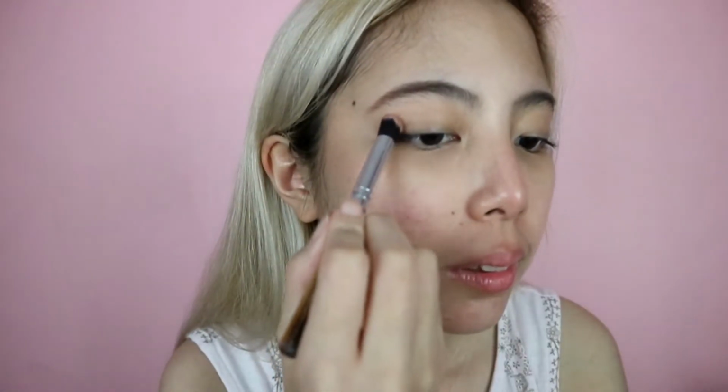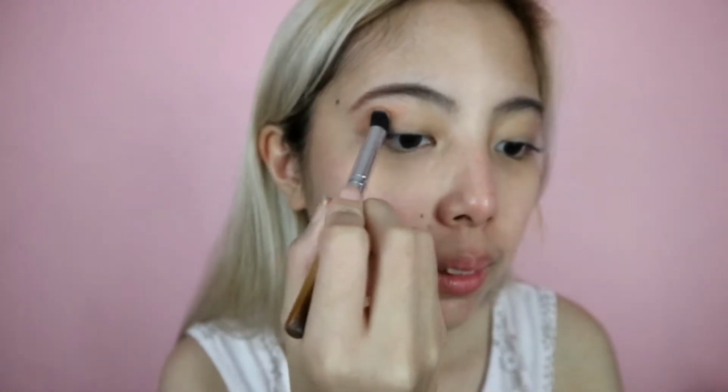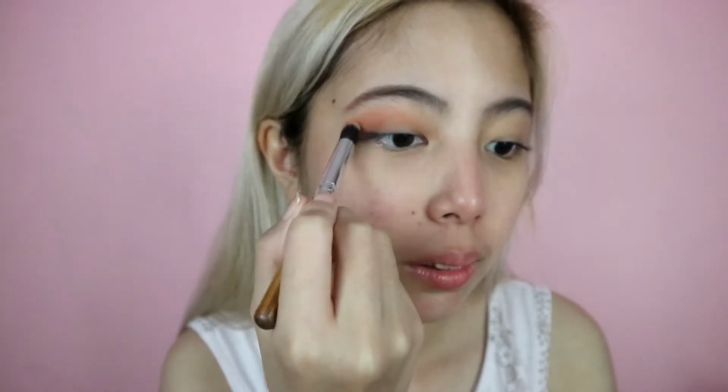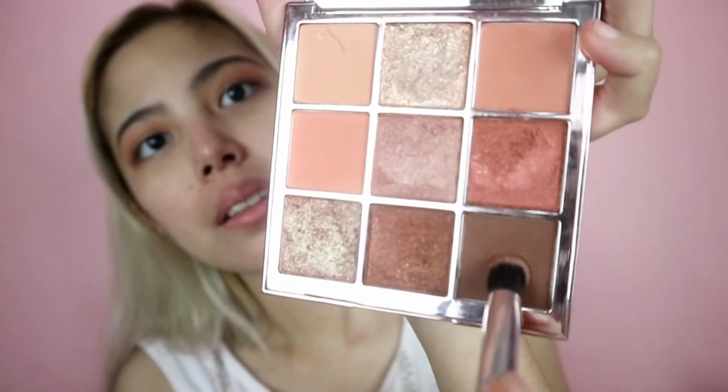I start off with this very orangey peachy color and I apply it on my eyelids like that. Ayan. Apply to the left and to the right like so. And then, I use a fluffy brush to blend it para hindi masyadong harsh. And then, I proceed with a brownish color.